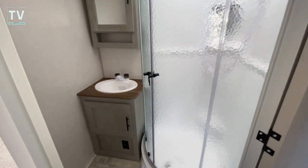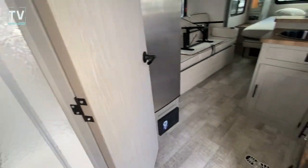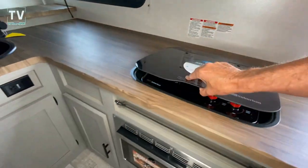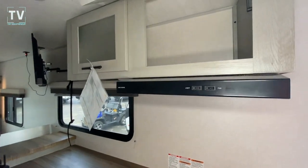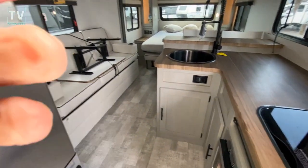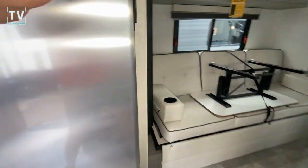Very nice sized bathroom. You have a nice shower enclosure. Commode, two burner cooktop, microwave oven, you have an exhaust fan as well as your light, above cabinet storage. Let me swing over and close the door so we can take a look at the refrigerator and freezer.